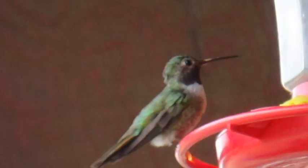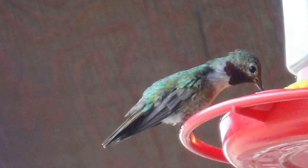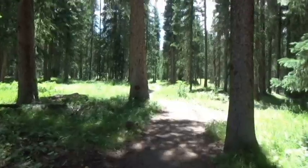Hummingbirds are big there, but you very rarely see one sitting still. So I saw this one sitting still and eating, so I thought I'd get it while I could. And then here's another hike.